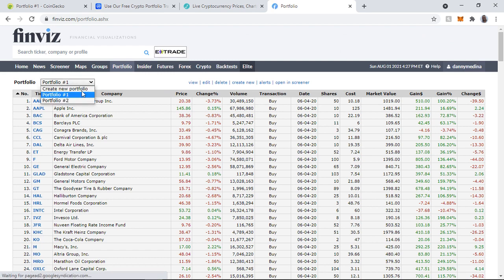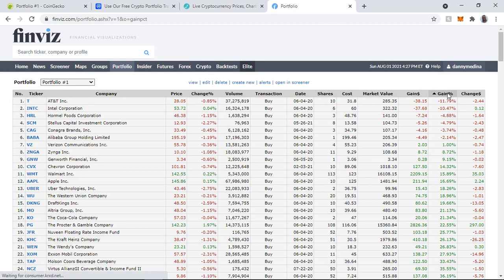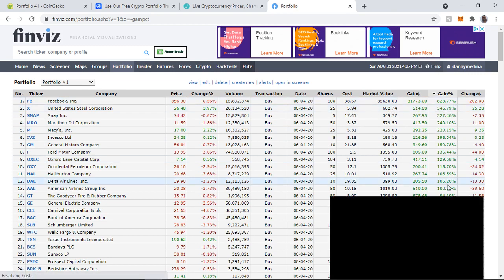And if you want to create a new one, you go here. And this is one of them right there. As you can see, it's sorted in alphabetical order, but you can sort it by gain percentage. So right now AT&T is one of my biggest losers. Of course, the biggest gainer is Facebook. So you can see there.